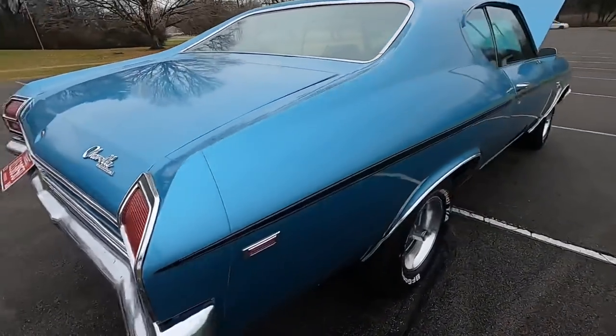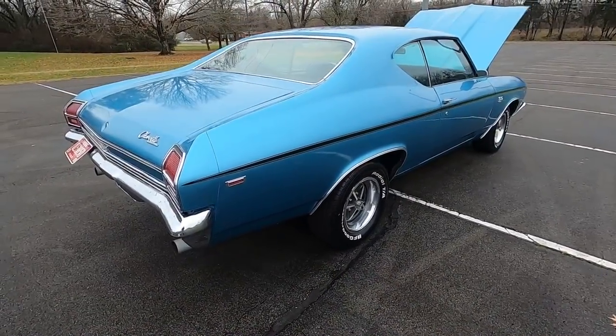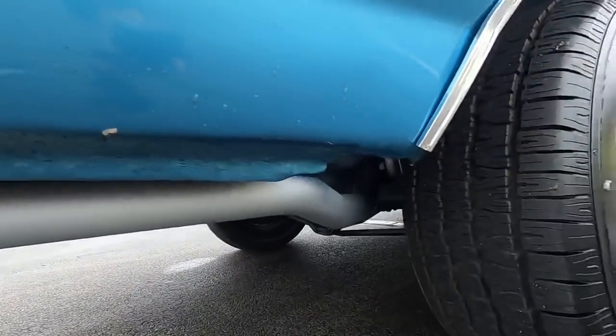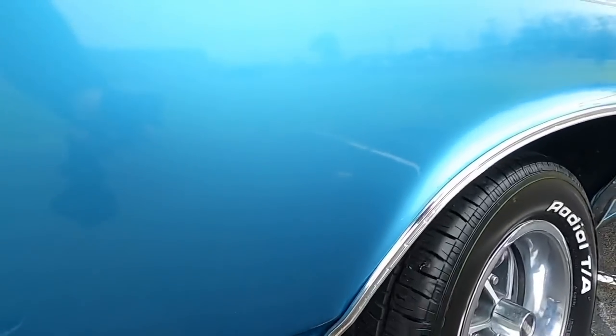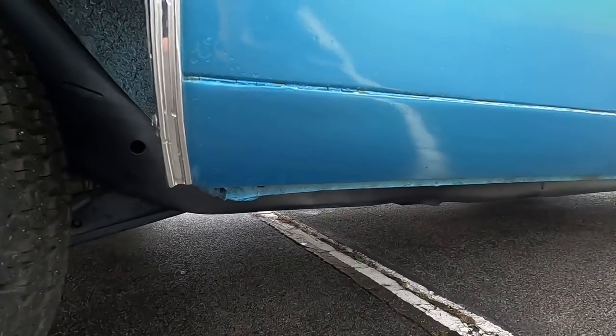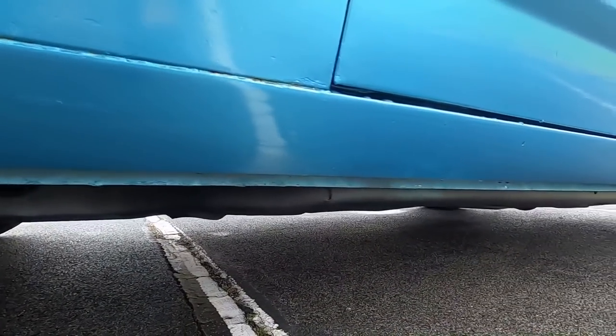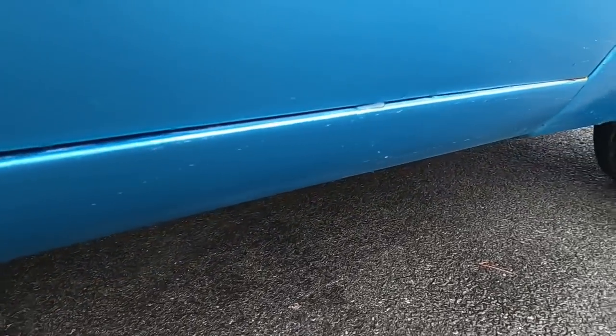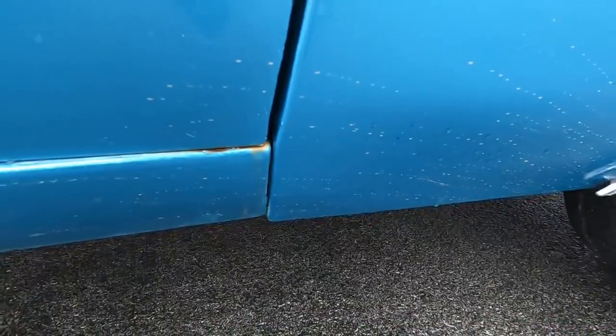Let's go down this lower portion, back to midsection. Up and over the trim. Got some paint imperfections there where it's been touched up, sprayed over. Also right here, you got a nice little chip, bare metal, starting to rust.